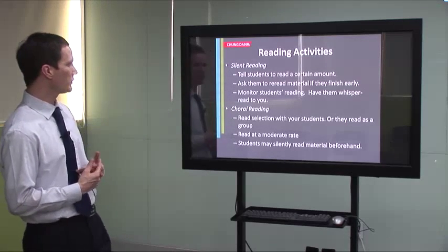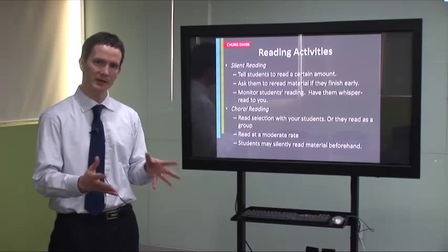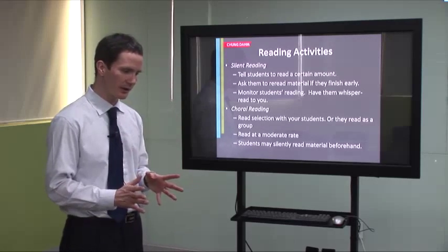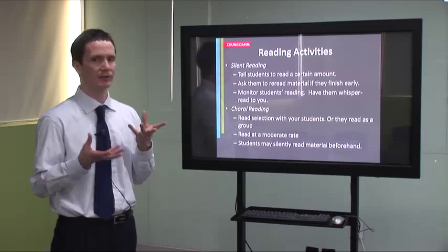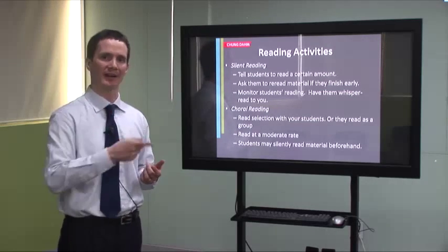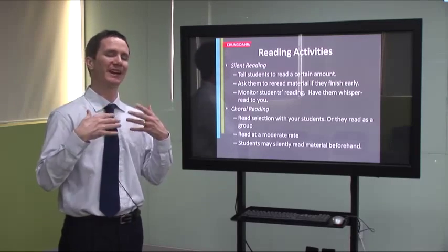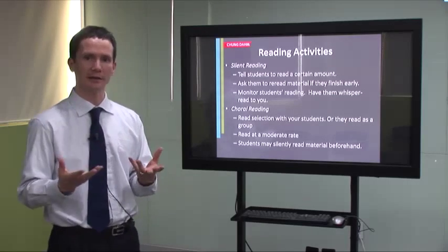Basically, all you need to do with silent reading is tell students to read a certain amount, tell them how many pages or how many sentences you want them to read. If they finish early, ask them to reread the material. Now, rereading is very valuable because it gives students more and more practice, and as they get more practice reading the same text, they become increasingly fluent and increasingly confident in reading that text.